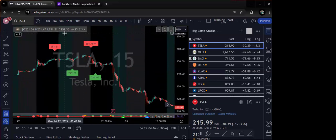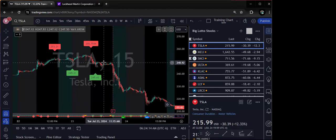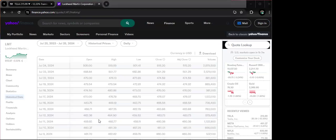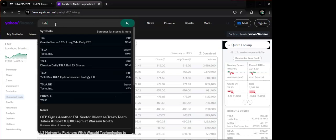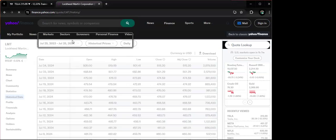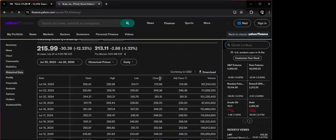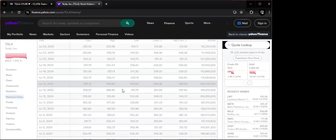If you're looking also at stocks that are going to report earnings, the day before or the day of, you want to see how is the volume on that day. You want a stock that has interest. So Tesla, and go to historical data. Okay, so Tesla has been having volume. Tesla volume was up. So this one we are looking at volume on the day before.